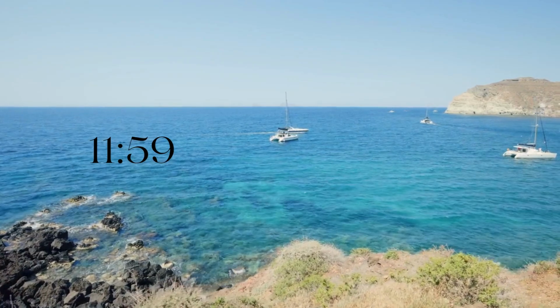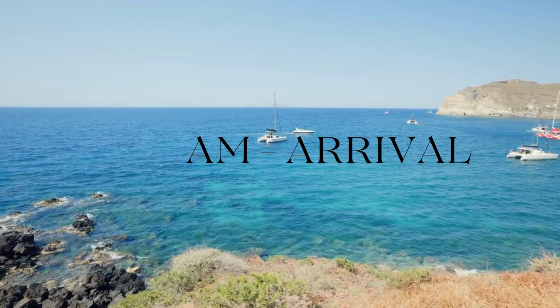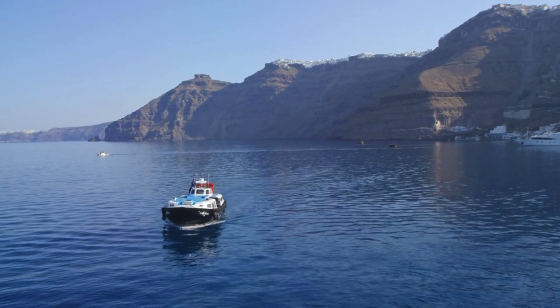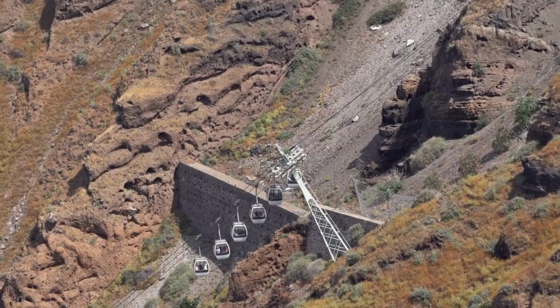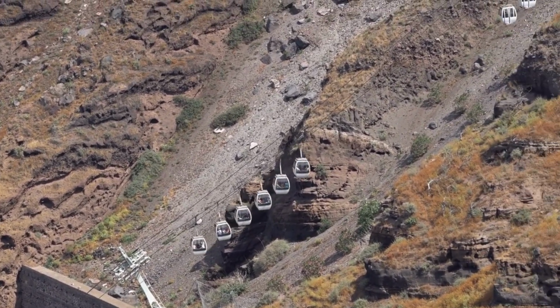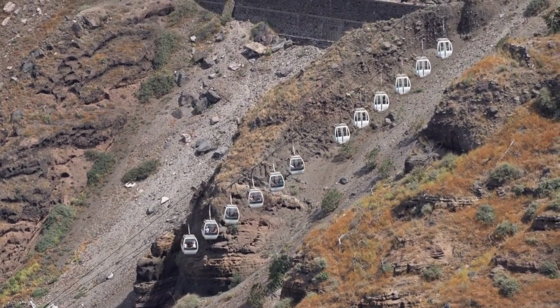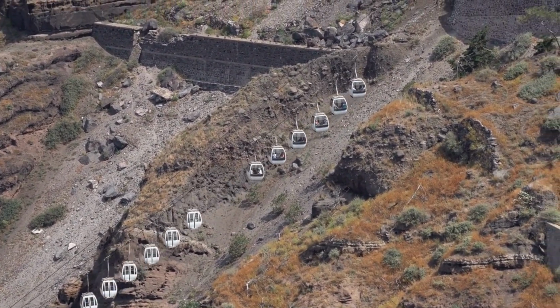The ship arrives at 11:59 a.m., but here's a tip. Get in line early for the tender boat. Santorini doesn't have a cruise terminal, so you'll need a small boat to take you to the old port. From the cruise port, there are 3 ways to reach Fira, the island's main town: the cable car, a donkey ride, or a long hike up. But to save time, the cable car is the way to go.